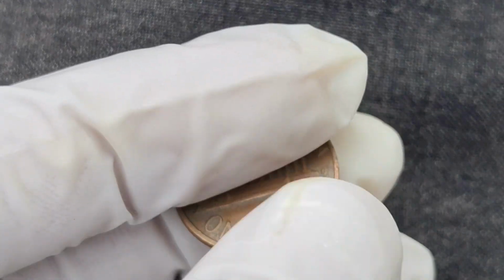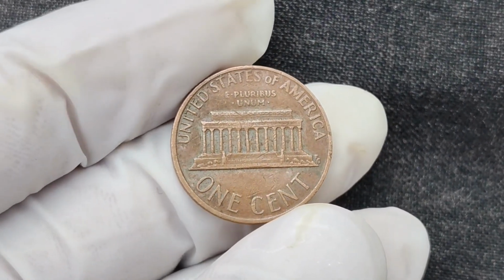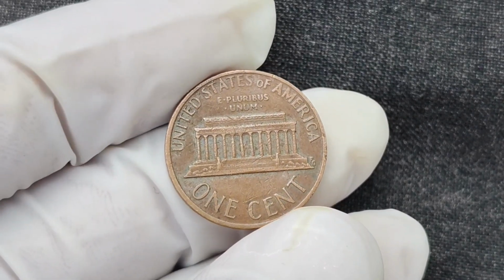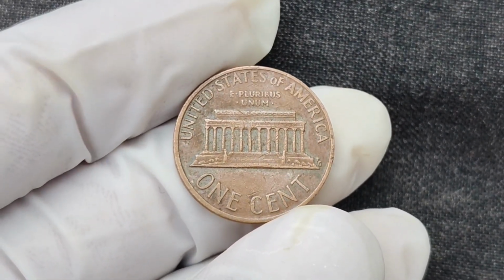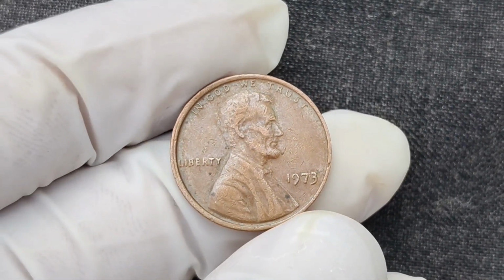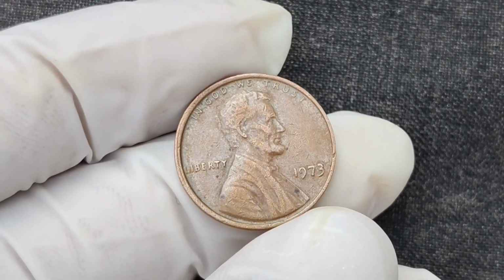Let's talk rarity. The specific 1973 no-mint mark penny in question is a rare proof-like coin. Proof coins are struck with extra care to create sharp details and a mirror-like finish, but this particular penny wasn't supposed to be a proof. It's essentially a minting accident, a shiny, flawless rebel in a world of average pennies.